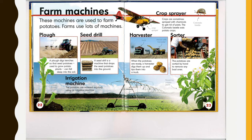This just shows you actually that a potato is a plant, because it shows you the bit that we usually eat is the root part underneath, which would be below the soil, but above it's got leaves, just like any other plant. It's got leaves and flowers.